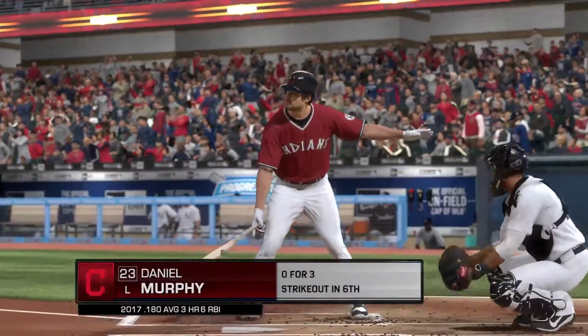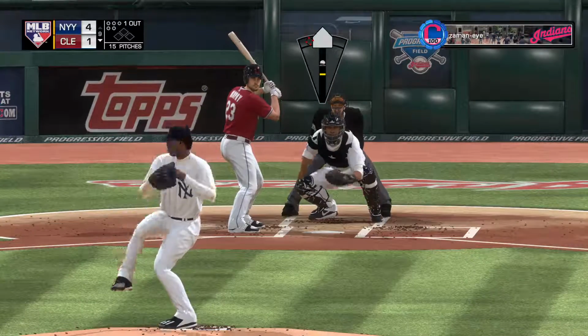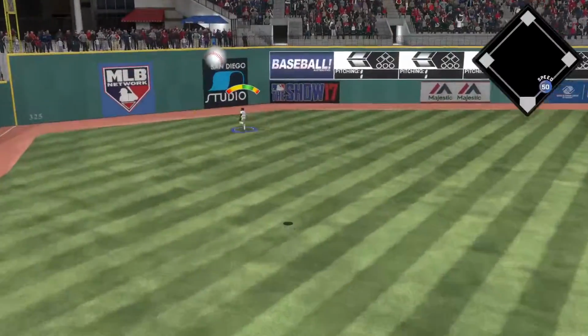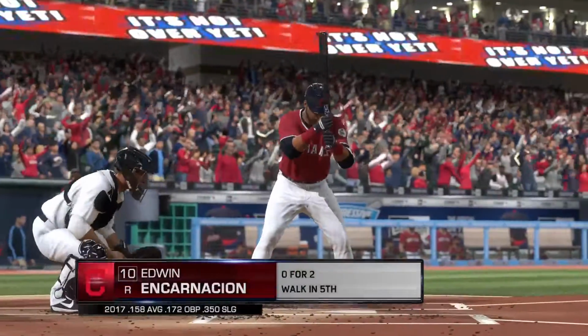Now batting, here's Daniel Murphy. 0 for 3 with a couple of strikeouts for him to this point in the ball game. First pitch of the at-bat. There's a swing, and he sends a ball high in the air into left field. Ranging back is Maben onto the home run porch and gone.